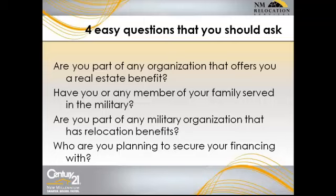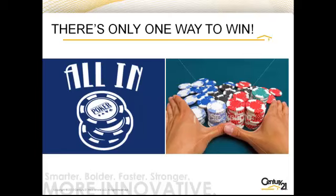And there are simple questions that you can ask. Are you part of an organization that offers you a real estate benefit? Have you or a member of your family served in the military? Are you a part of a military organization that has relocation benefits? Who are you planning to secure your financing with? Boy, if they've already got USAA or NFCU financing, that's a ding, ding, ding, ding, ding. Get them into the program, because it's surprising that they're not in the program yet. And so that's an opportunity for you.